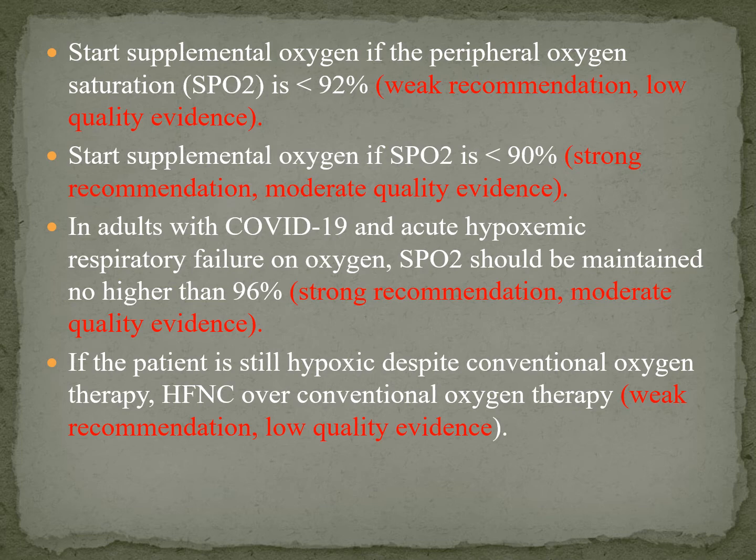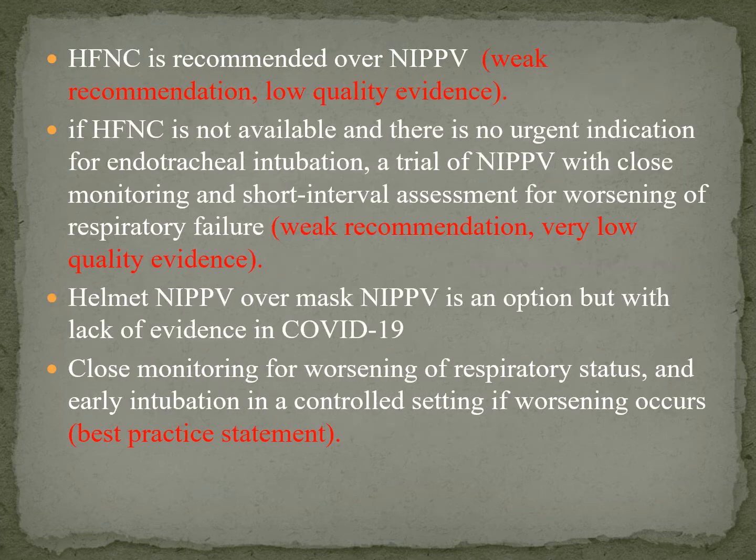If a patient is still hypoxic despite conventional therapy, high flow nasal cannula is recommended over conventional therapy. High flow nasal cannula is also recommended over non-invasive positive pressure ventilation like CPAP or BiPAP in the acute management of acute hypoxia in COVID-19 patients.